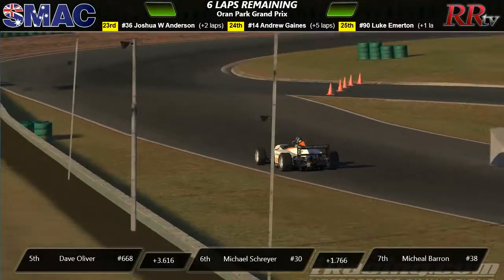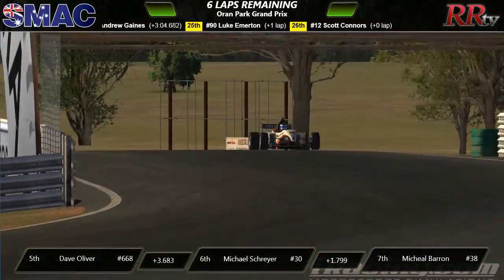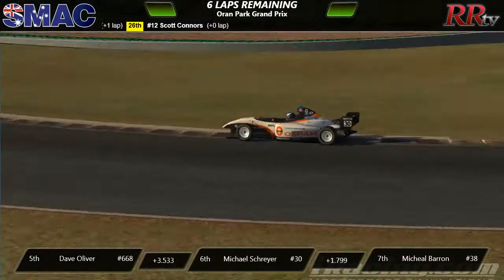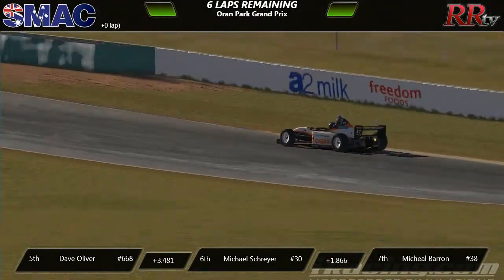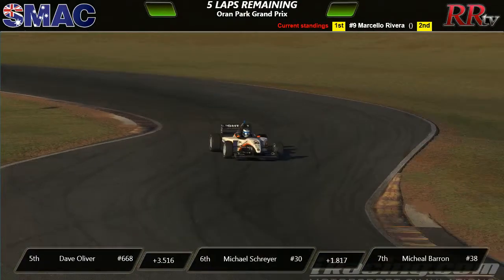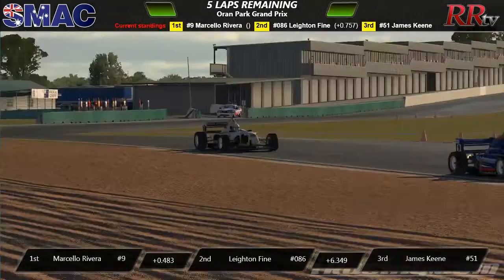Looking back at Michael Schreier, he's now up to 6th position, so he's got another 3 seconds to pull in to catch Dave Oliver. But looking at the times, they're pretty close to the same time, so Michael may get up to 5th, but I think that's as far as he's going to get tonight. But all the same, he dropped back to 23rd after that first lap incident, and finds himself now already up to 6th, so that's a fantastic drive.